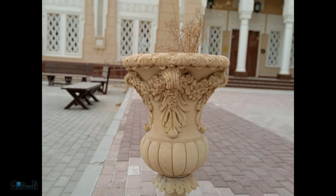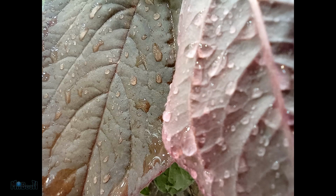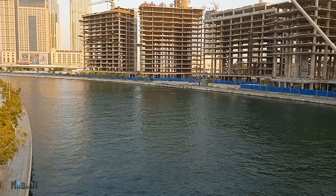Portrait mode is able to produce some great pictures, surprisingly. The images are much more vibrant and popping compared to the primary camera. The macro lens is a bonus and can add some value to your portfolio with some interesting close-ups.